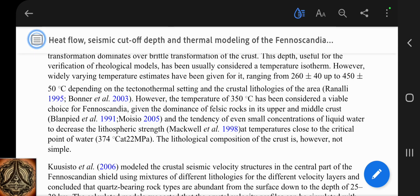Really. But anyway, however, widely varying temperature estimates have been given for it, ranging from 260 plus minus 40 up to 450 plus minus 50 degrees, depending on the geothermal setting and the crust and lithologies of the area. However, the temperature of 350 degrees Celsius has been considered a viable choice for Fennoscandia, given the dominance of felsic rocks in its upper and middle crust, and the tendency of even small concentrations of liquid water to decrease the lithospheric strength. What happens to clay if you put water in it? It gets very soft.